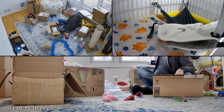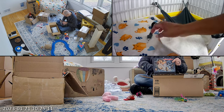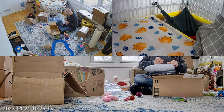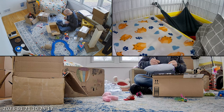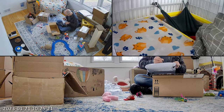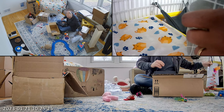Let's see, I need a pen to label this so it doesn't get misplaced or given to the wrong cat. Thimble. Perfect. We'll write on both sides just in case. Oh, it says purple on this side. Wow, I could have just looked at that. That's fine. It's better to see, isn't it? I think so.